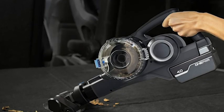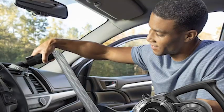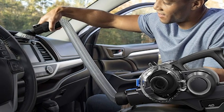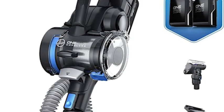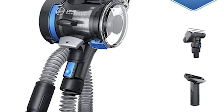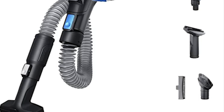Dust Vault technology captures 99.4% of particles, preventing dust from re-entering the air. The vacuum maintains consistent suction and includes 2 21-volt lithium-ion batteries for extended runtime. The package also includes a charger, motorized pet tool, flexi crevice tool, dusting brush, and upholstery tool. With strong suction and multiple attachments, the Hoover AutoVac keeps your car spotless with ease.